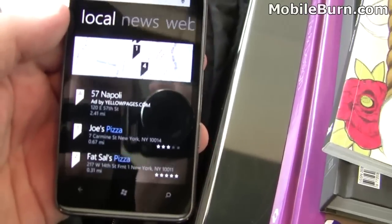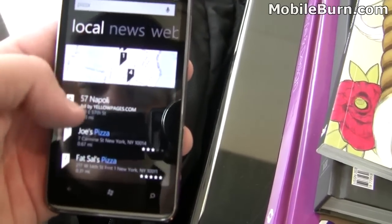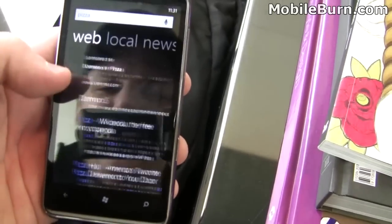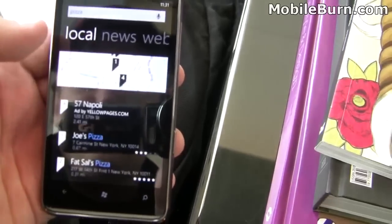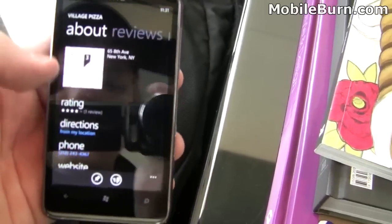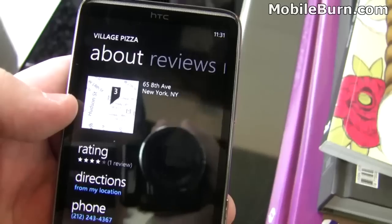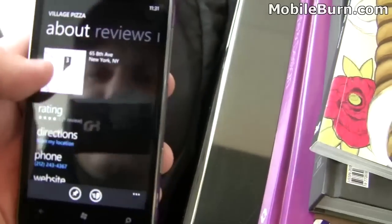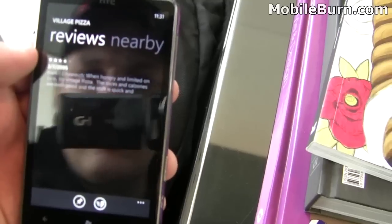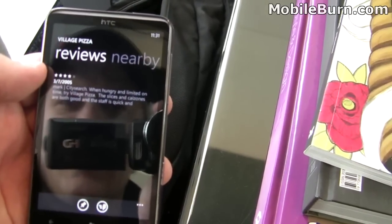And here you can see popped up the closest pizza places near our location. There's also the ability to search pizza in the news, just across the web, and then back to local. And if we click a listing, it shows us its spot on a map. Let's see if the screen's really bright here. As well as ratings, reviews, and the phone number. Here's a review. Somebody says it's worth visiting if you're hungry and limited on time.